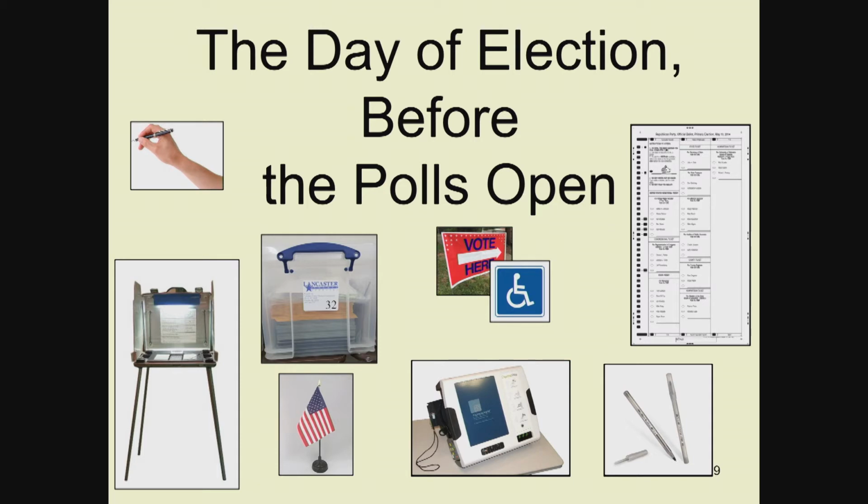The day of the election before the polls open. If you have an absent election board worker, please contact Brian in the election office immediately. Make sure every election board worker has signed the oath in the front of the sign-in register. Make sure everyone has completed the payroll form. Set up the express vote. Set up the voting booths.